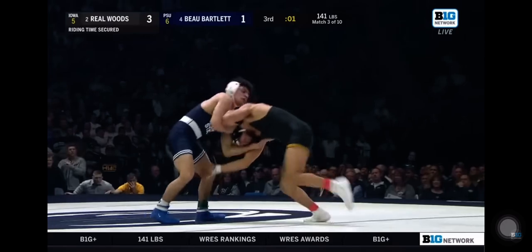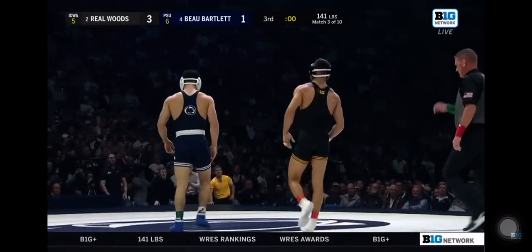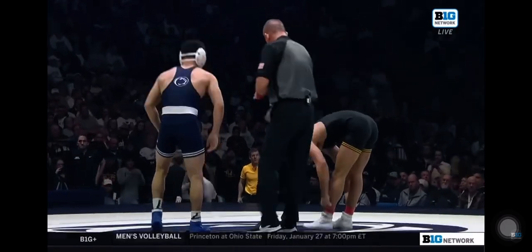Just a workman-like performance from Real Woods with their riding time 2:41. The Hawkeyes victorious at 140.